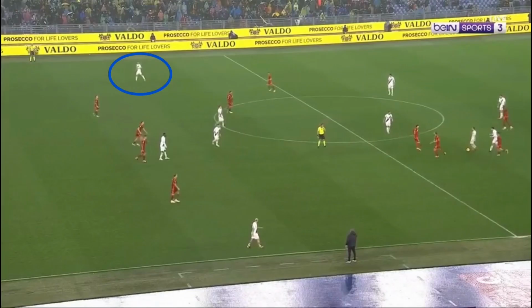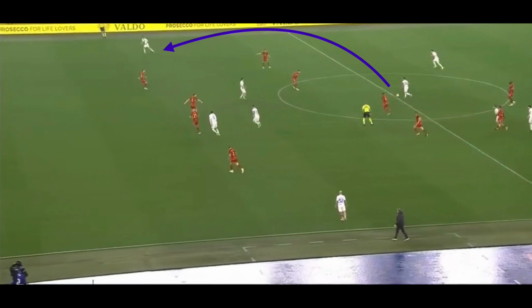This is an example of this, but towards the right side of the pitch, where there's a free man on the right, and Çalhanoğlu manages to pick the ball over the top into the channel for him to attack the box and get 1v1 with the fullback.